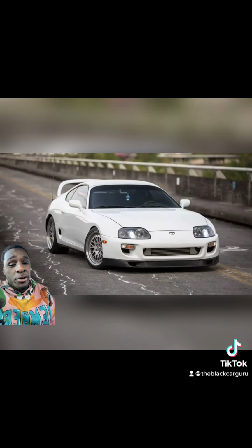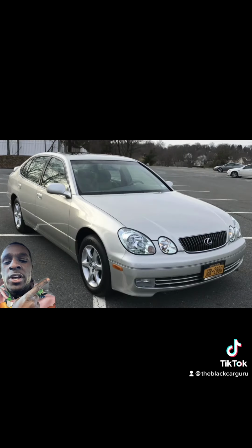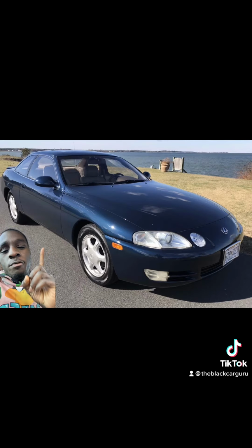So here go a good alternative. Get either a GS300 or get an SC300, forge the internals, do a manual swap, and get an ECU Master EMU Black. And there you go. You have a Supra on a budget.